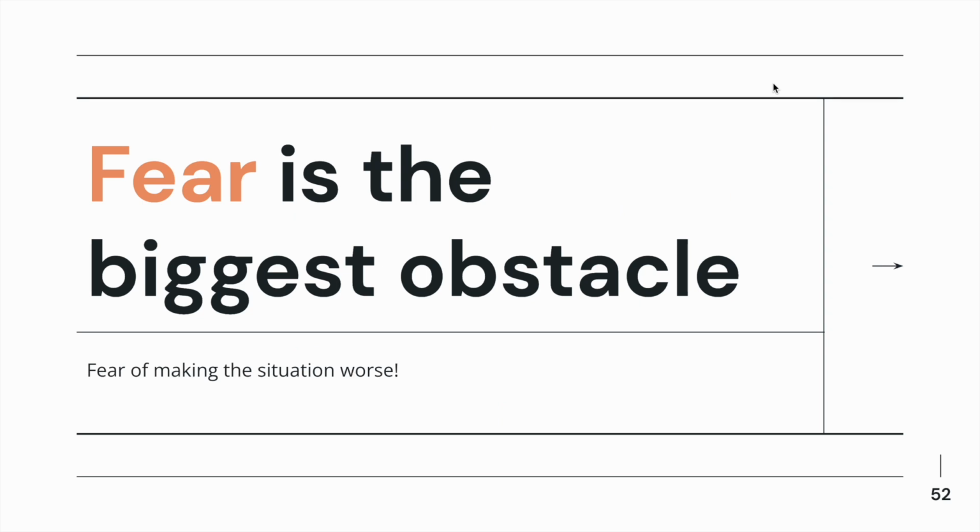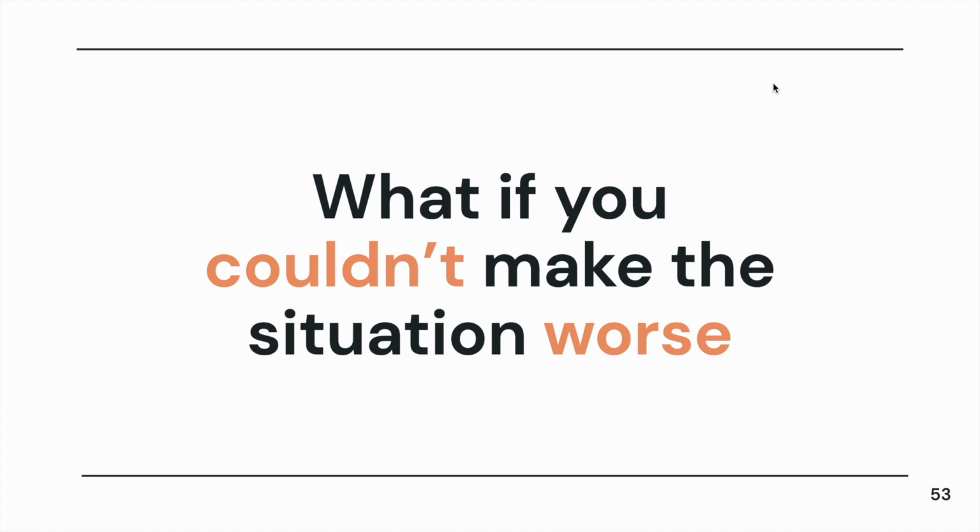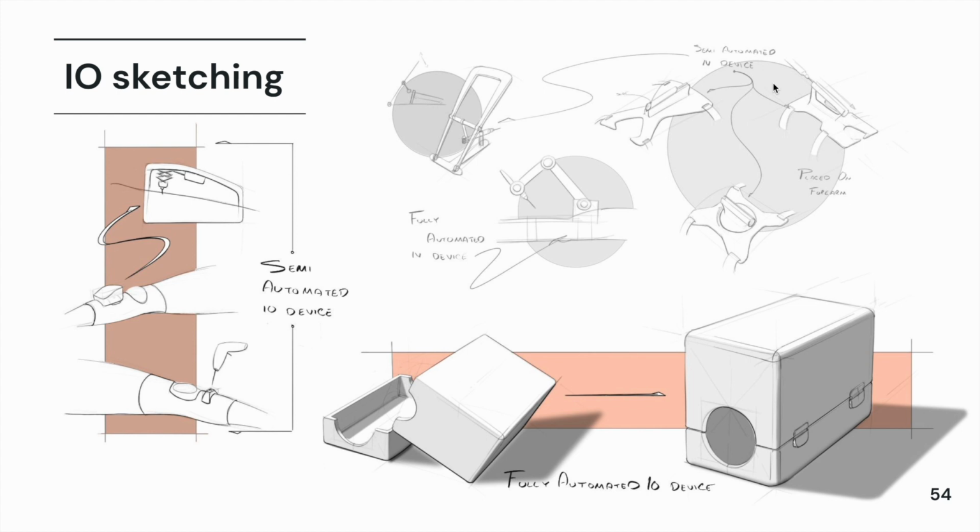Fear of making the situation worse. But what if you couldn't make the situation worse? With this question in mind, I began to ideate on possible ways a patient couldn't make the situation worse.